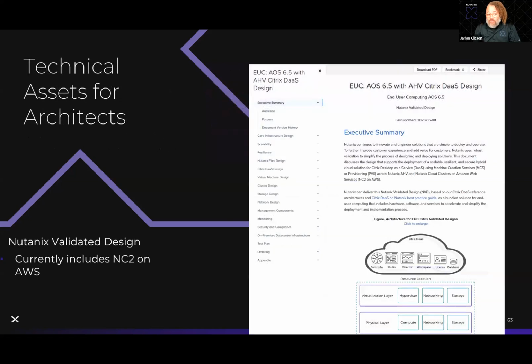The next one, assets here. We do have a validated design. So this is Citrix Blessed. They reviewed it, they blessed it. So it's a joint validated design we have out there. This supports your on-prem solution. Also allows you to extend into NC2 with AWS right now. We'll be adding Azure in the future for hybrid multi-cloud, but right now it's just hybrid multi-cloud with on-prem and AWS. So stay tuned for Azure coming in the future months.